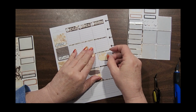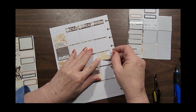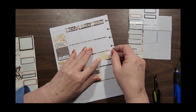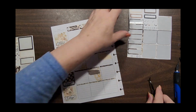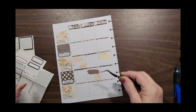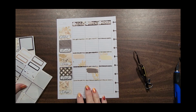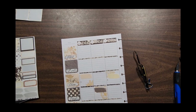And I think I'm going to lower it a little bit so you can see that needlework, mustard colored piece. And we needed a star. Now I didn't put any needlework stuff on the other side, so let's go ahead and do that now. As long as I can remember where I put it.